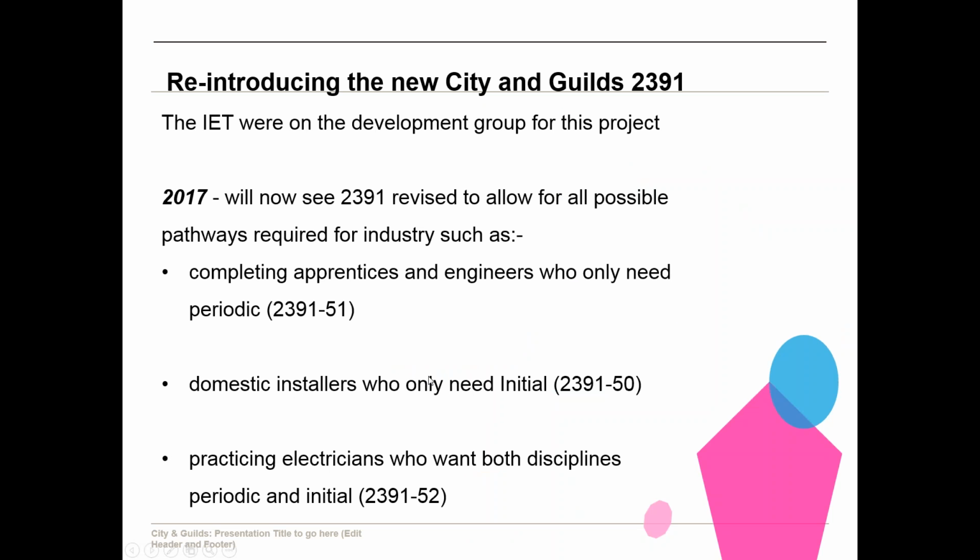On the slide you saw before we stopped briefly for a reflection session, you saw the 3 pathways as part of the qualification. So with 2391, you have the 3 options. We intend the 239150 for the persons who are wanting to do initial verification, probably people on the domestic installer route, those who are coming into industry from other areas, maybe through allied trades.